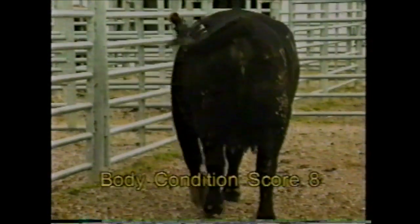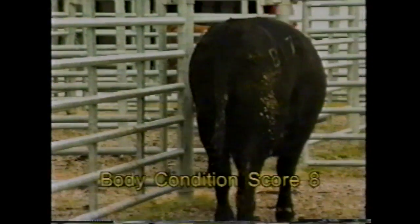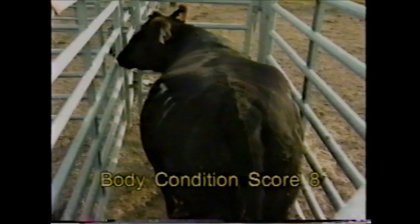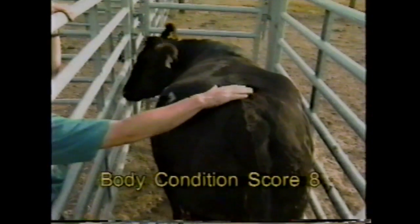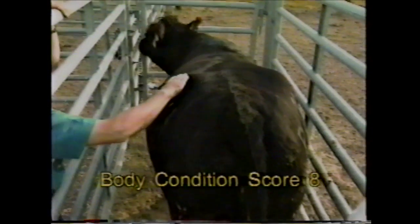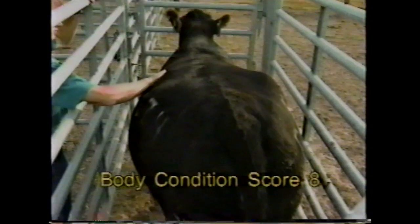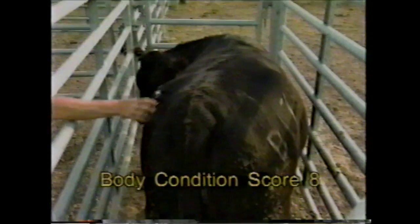The spinous processes are completely embedded in adipose tissue, and her top line appears smooth, flat, and square. The hook and pin bones cannot be seen. She carries excessive fat and waste through the lower 1/3 of the body cavity. From the rear view, her rump and top line appear square and blocky. The tail head is also embedded in fat, and patches of adipose tissue are very evident around the pin bones.